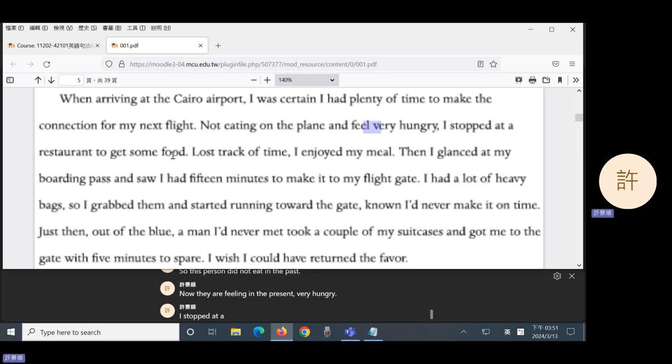I stopped at a restaurant to get some food. Losing track of time. I was enjoying my meal. Now, this is not a participial construction problem. This is simply logic. And the logic is the person lost track of time because they were enjoying, in the middle of enjoying their meal. Then, comma, right? This is before the main sentence.